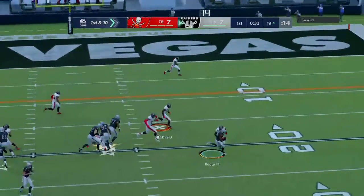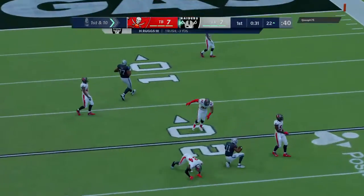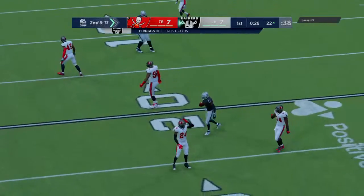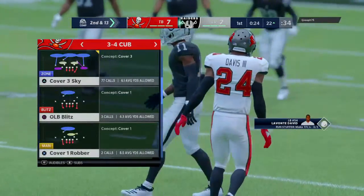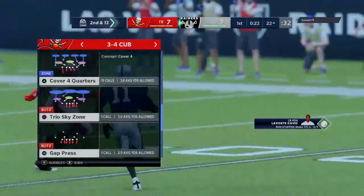And they'll get this to Ruggs on the jet sweep. And this one goes nowhere. Losing yardage back at the 22. Call it a full 3 yards in the wrong direction there. Brings up 2nd down.